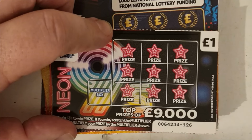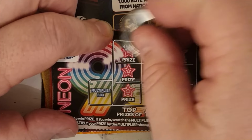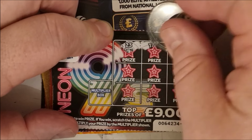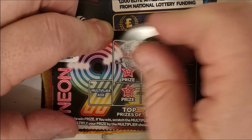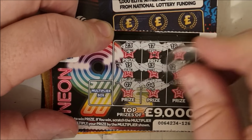It's the cards you need to see, isn't it? Not my waffling. Anyway, enjoy the sound of the fireworks. We're looking for number 9s, 23, 17, 18, 15, 13, 12, 7, 4, 2, 1.